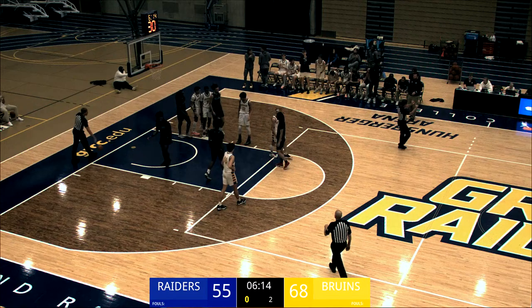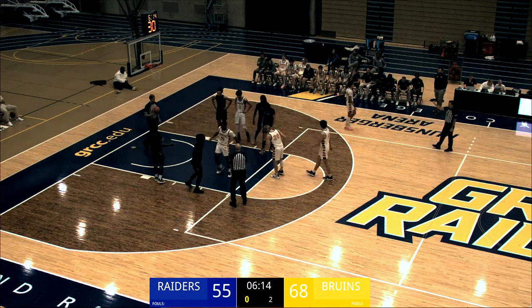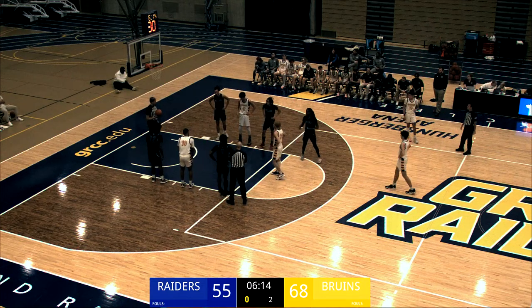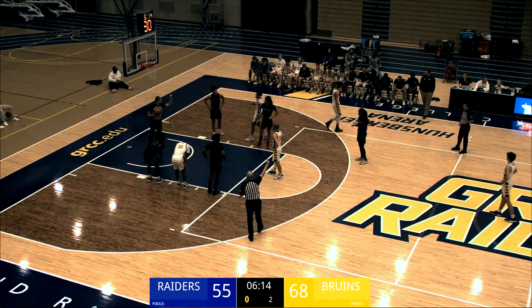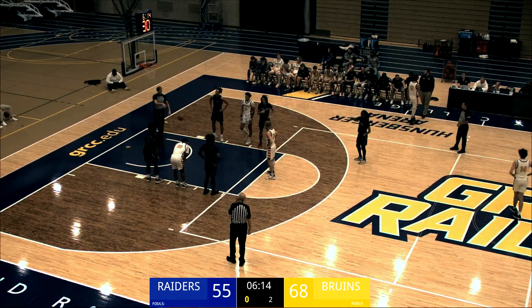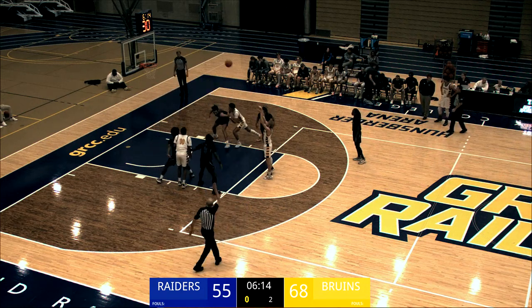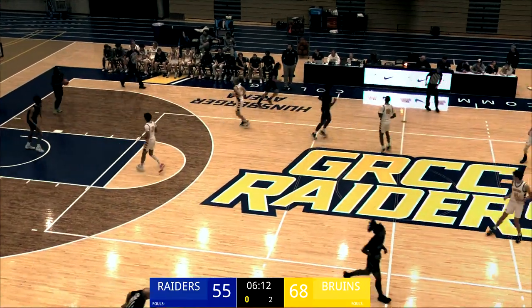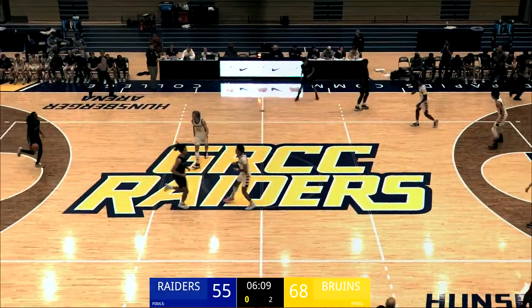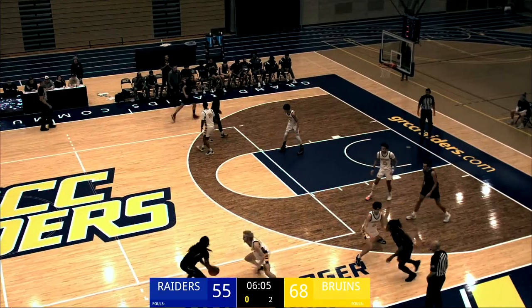Right back the other way, taking it in for the bucket is Woolman. And he gets fouled. He'll go to the free throw line. Five team fouls on both teams now. Ooh, that comes up short. So Kellogg with the board. We're approaching that 6 minute mark here. A lot of time left for the Raiders.